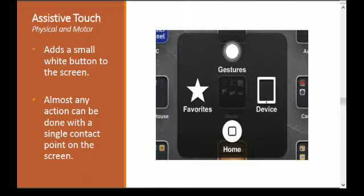And what it does is it adds a small white button to the screen that enables you to enact any action that you do with a gesture, so you don't have to use the button for volume or home, etc. All you have to do is use this assistive touch button without having to go the traditional route. So this is optimal if the user has limited movement or dexterity capabilities. And again, the way you turn it on is you go through settings, general, accessibility, and you should be able to find assistive touch in there.